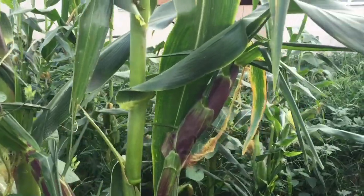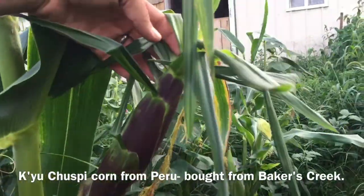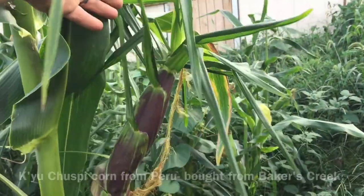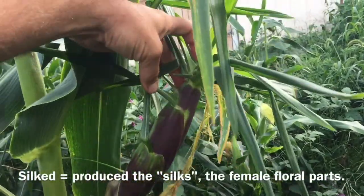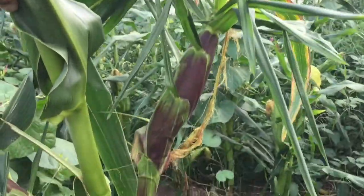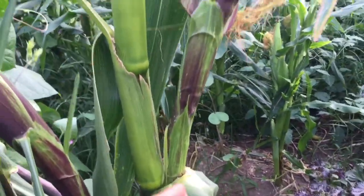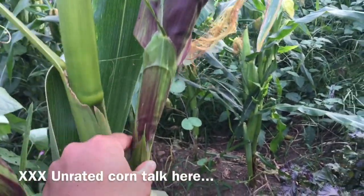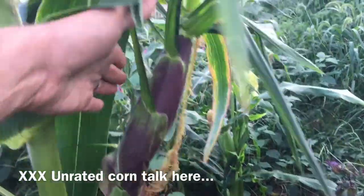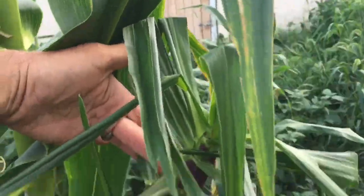Update on the Andean Chuspi corn. As you can see, they appear to have silked, and it looks like the tassels and the silk coincided. There's an extremely odd ear of corn. You can see at the leaf axil here, there's a long shaft that comes up, and then a swelling there, and a lot of leaves at the end.